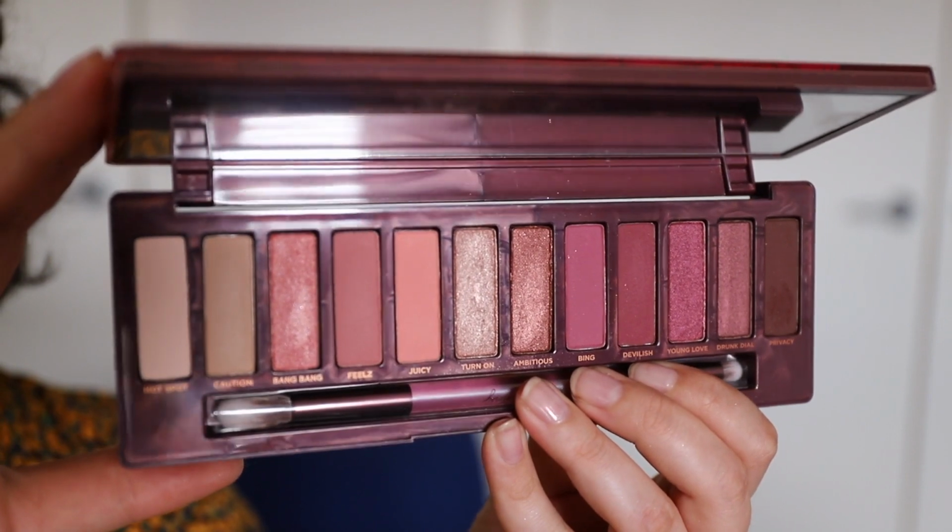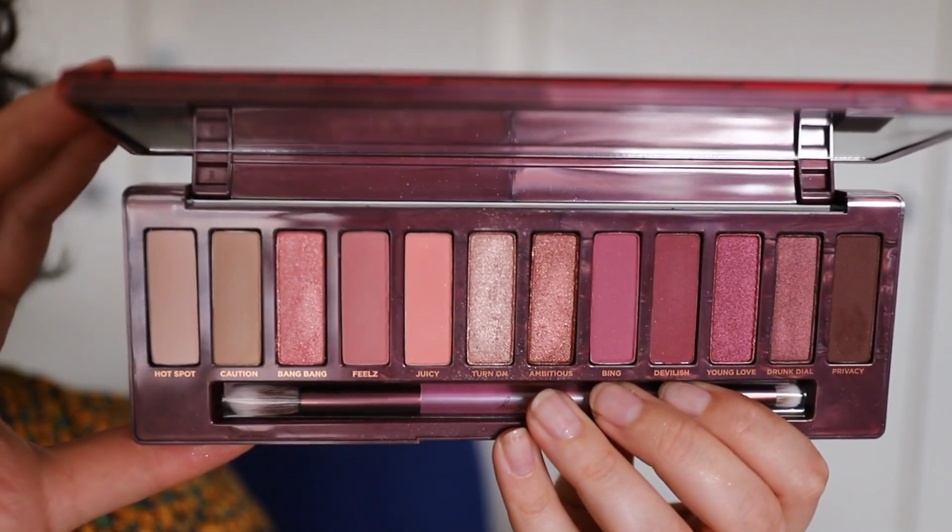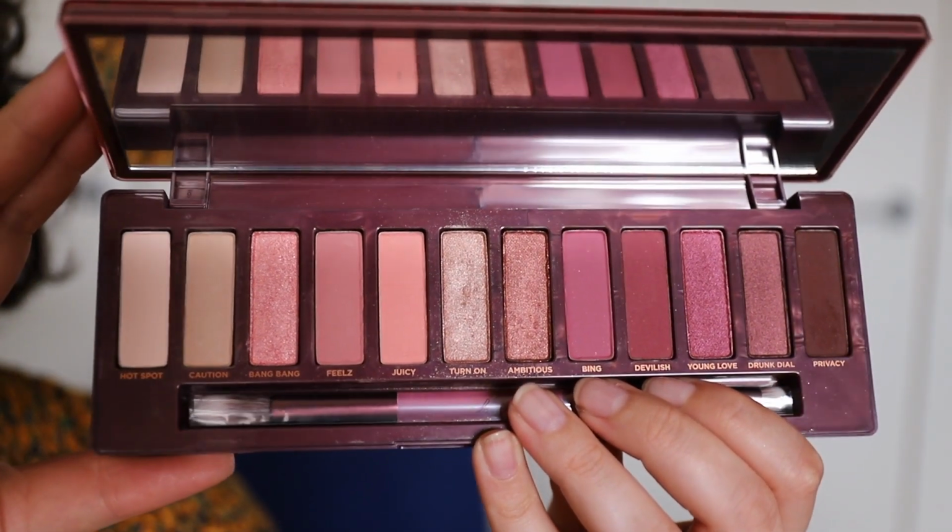Next is the Naked Cherry, and Beauty News sent me this in PR and I did try it a couple of times and I really dislike this palette. This is my least favorite palette, or yeah, my least used palette out of the bunch, and this is just not my color story whatsoever, to the point that I used this once this month and I was like, it's going. This is way too pink.